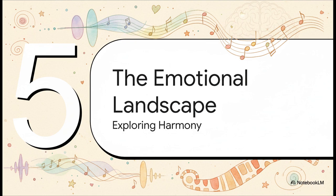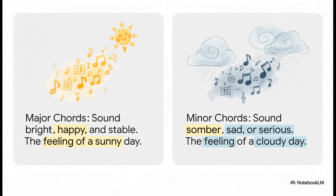So we have the beat and we have the tune. Now for the final piece of this puzzle, the element that gives music its color, its depth, its whole emotional landscape. Let's explore harmony. Harmony is what provides the emotional color, mostly through chords. And the simplest way to think about it is this. Major chords, they sound bright, happy, stable, like a sunny day. Minor chords, they sound more somber, sad, maybe a little serious, like a cloudy day.